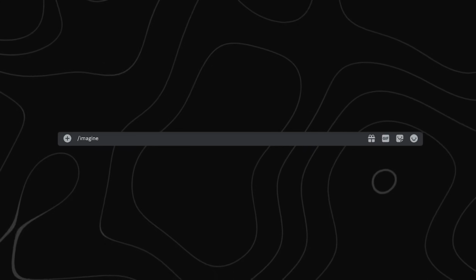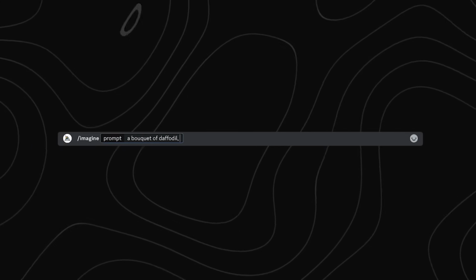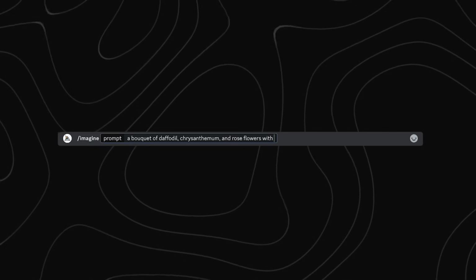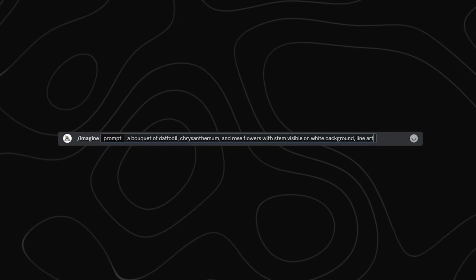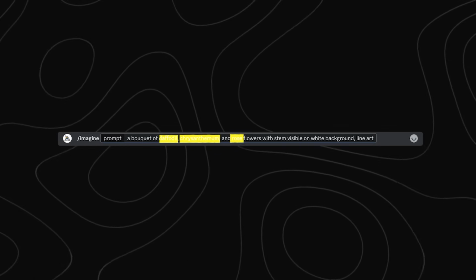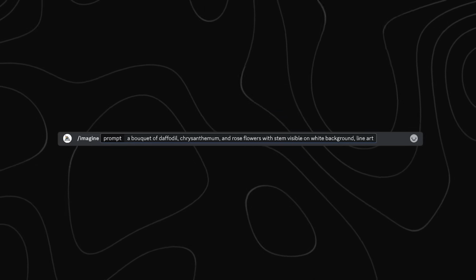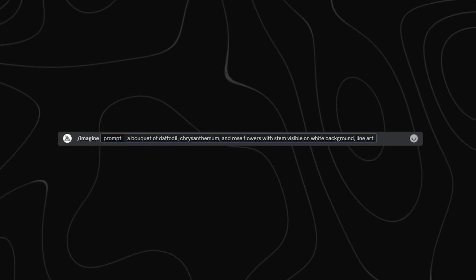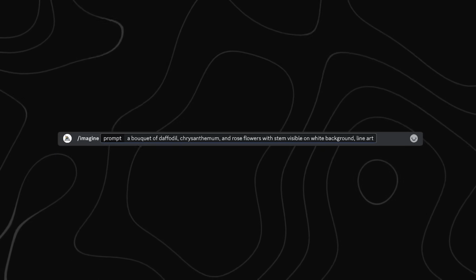So you want to type in /imagine and write a bouquet of daffodil, chrysanthemum, and rose flowers with stem visible on white background and line art. Now you see that these are the 3 flowers that I want in the bouquet. And obviously you can replace this with any flower you want, or you can even add more flowers at the end here. I'm not going to put any aspect ratio because I'll be editing it after. So I'm going to hit enter.